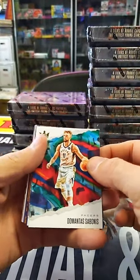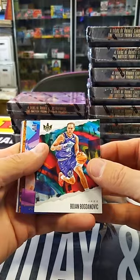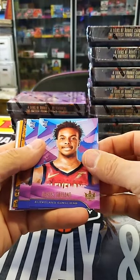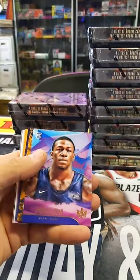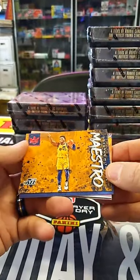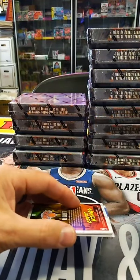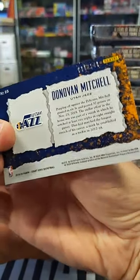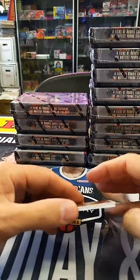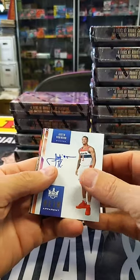There's Sabonis. Goes out to the Pacers. To Tao. Brogdon. Jazz. Goes out to Dillon. Darius Garland, rookie, goes out to Cleveland. Kendrick Nunn, rookie. Donovan Mitchell. See if that's numbered, and I'll kind of put these down so no one can see it yet. Yep, numbered to 149, Donovan Mitchell. Goes out to Dillon. Okay, Justin Robinson, heir apparent, goes out to Logan, Wizards.